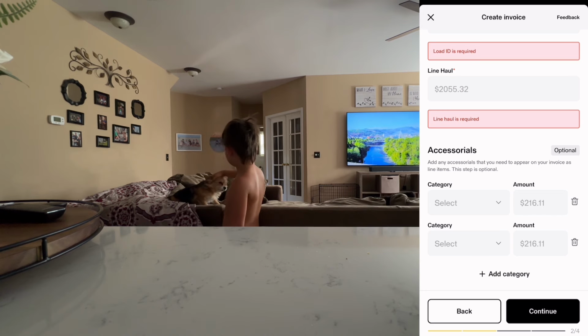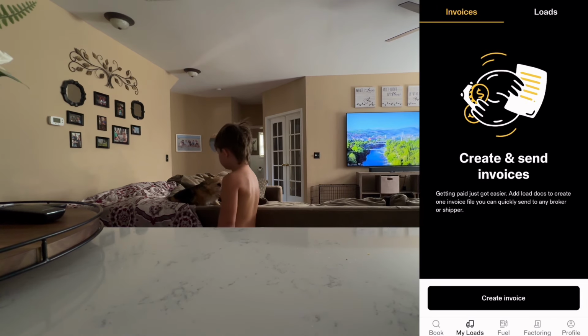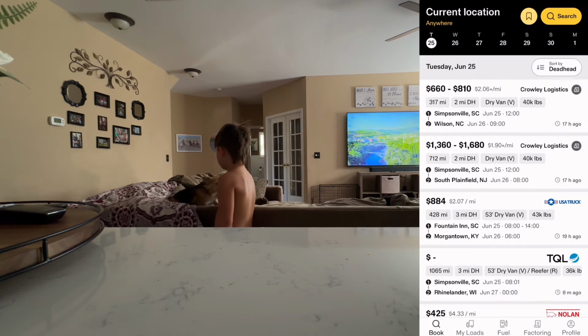So there they are, and make sure you check that out. It's right there in the My Loads tab. And let's get to the load board.